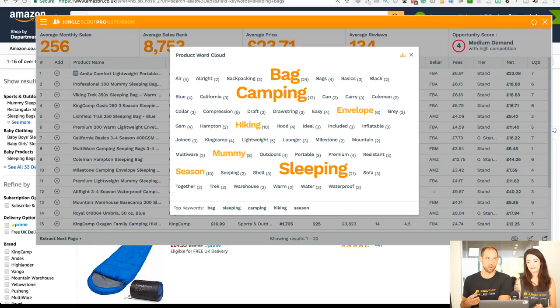This doesn't give you search volume, but it does give you a good idea of what other keywords your competitors are using and shows you which ones of them are most popular. And if you just click this little button down right here, it downloads an Excel file, and then that will let you use all those.